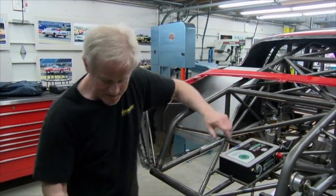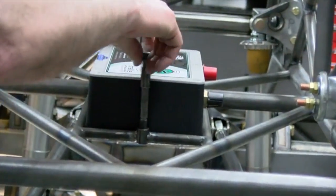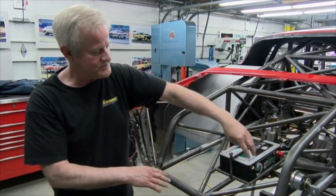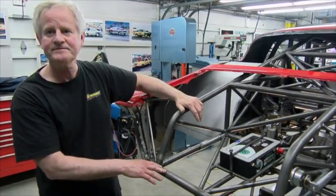So I've got the battery in. Very simple hold down. And that's the whole back of the car. All we do is run the cable over the shut-off. It's straightforward, and that's all there's going to be back here.